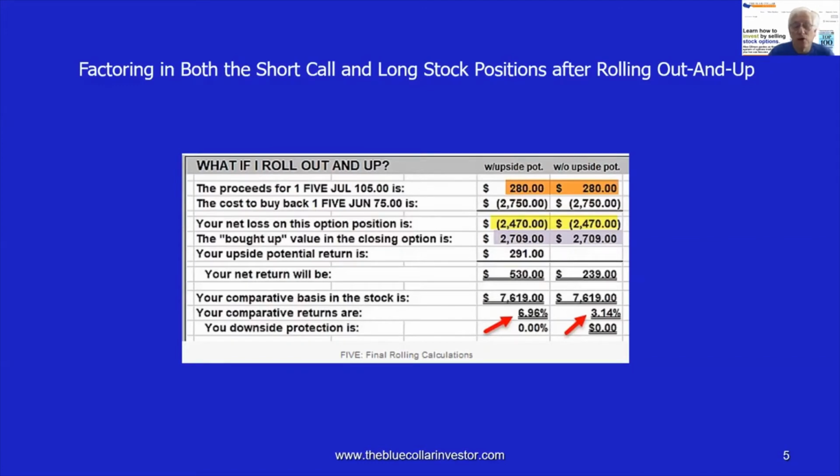Well, we no longer have a contract obligation, and therefore our shares are now worth the current market value of $102.09. That's the bought up value of the stock, $27.09 higher than the 75 strike. So that's additional unrealized profit on the stock side of the trade. If we take the 24.70 option debit from the stock credit of 27.09, that leaves us a credit on this trade of $291 per contract.